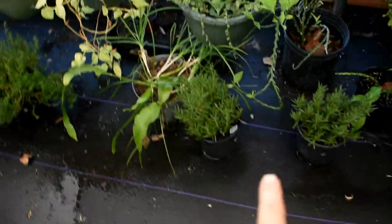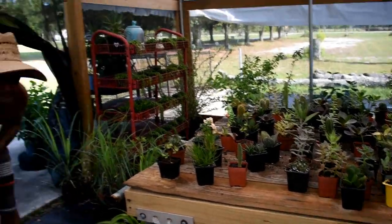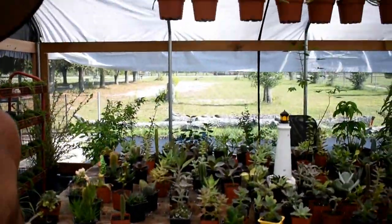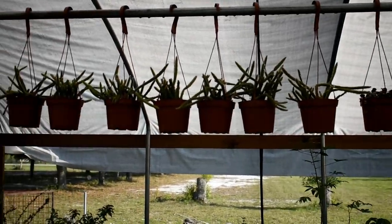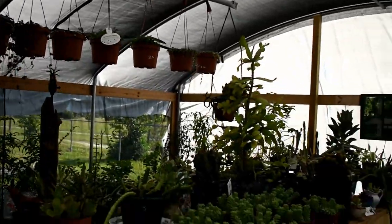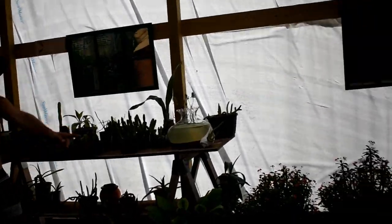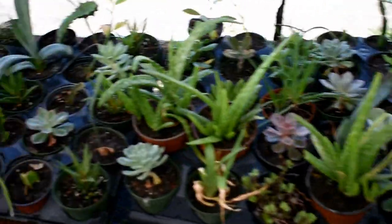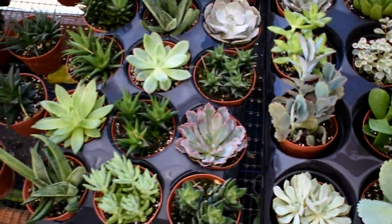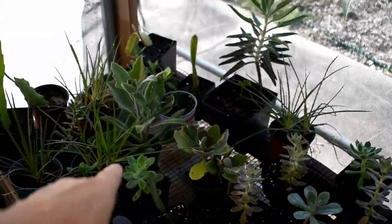Got really nice rosemary and thyme. I got new donkey tail, string of hearts, bat tail, string of dolphins, Barbados, donkey tail. New 4-inch selection. Some of them are really, really pretty. Are all these 350 or are these 450? All 350.